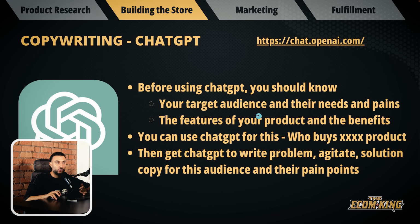So these are the things to know before using it for copywriting: your target audience and their needs/pains, the features of your product and the benefits. You can use ChatGPT for this. Ask who buys XXX product? Then get ChatGPT to write a problem, a solution, and then copy this into the audience and then create pain points. So before you even get ChatGPT to write a product description for your product, you need to figure out what these are and then tell it to create a product description.